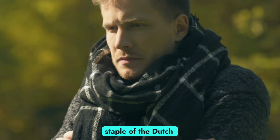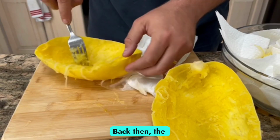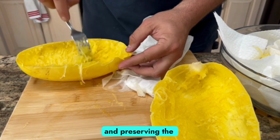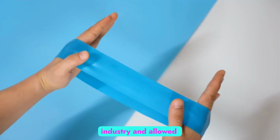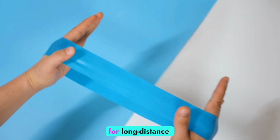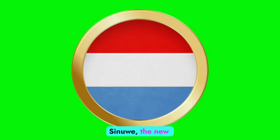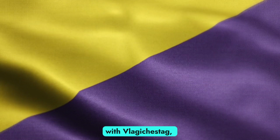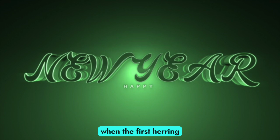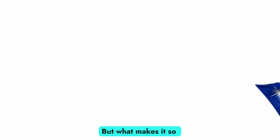Herring has been a staple of the Dutch diet since at least the 14th century. Back then, the innovative technique of gutting and preserving the fish in salt revolutionized the Dutch fishing industry and allowed for long-distance trade. Even today, the arrival of Hollandse Nieuwe, the new herring, is a big deal. It's celebrated in June with Vlaggetjesdag, Flag Day, when the first herring catch of the season is brought ashore. But what makes it so special?